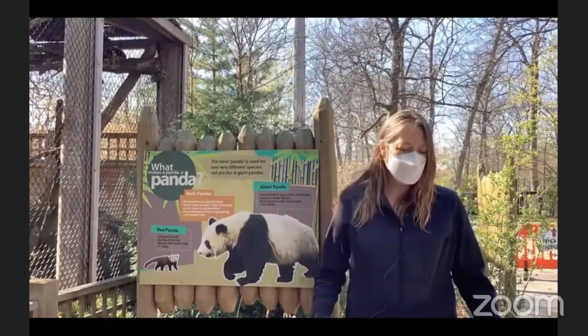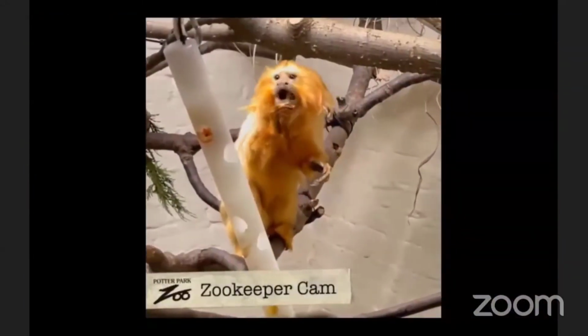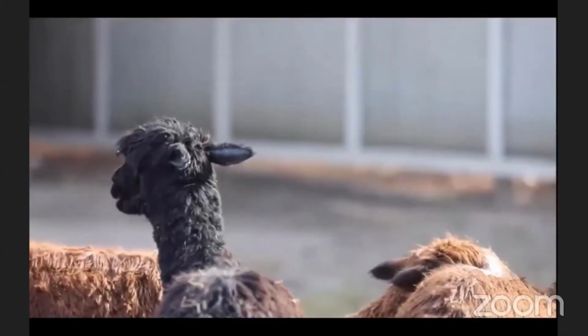So we look at a lot of different things. We look at nutrition, we look at their housing, we look at the other animals they may live with, whether that's a different species or members of the same species. And we are constantly tweaking things basically to try and do our best for the animals.